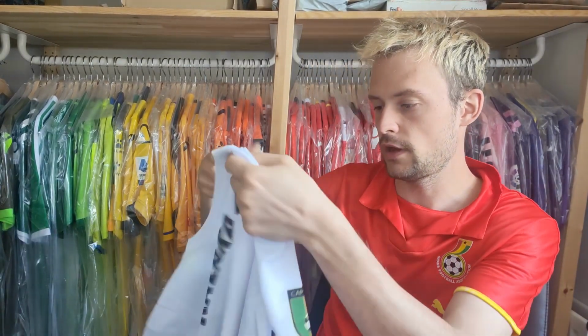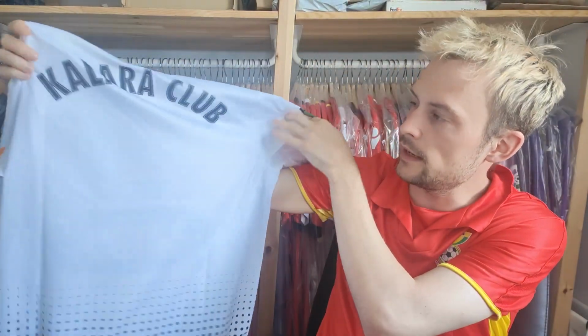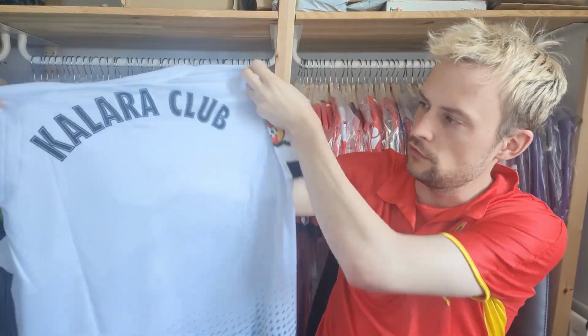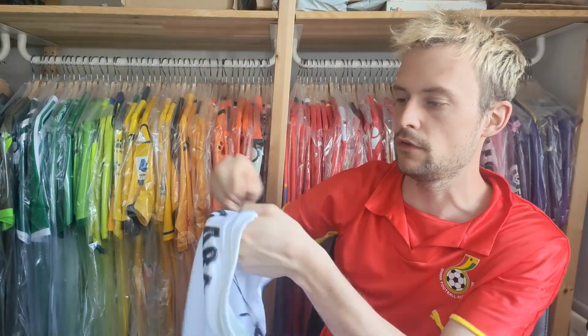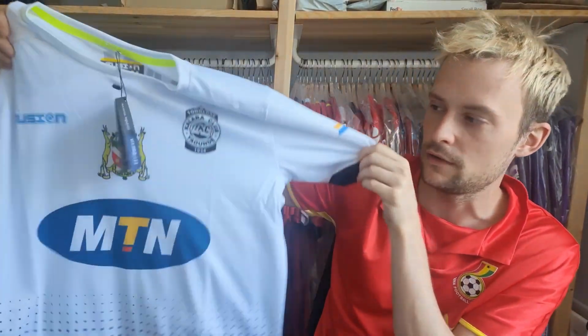Right then, let's have a look at the rear of this shirt. So it is white with these black efforts. What does it say on the back there? Kalara Club. Interesting. I don't know what even that means, to be honest. But we've got some black spots which fade up to the white. And if we bring it round to the front, we also have that luminous yellow once again. It seems to be a pattern with this manufacturer.